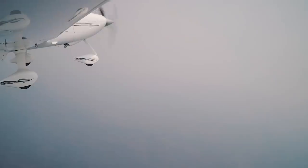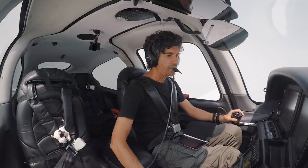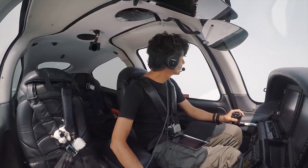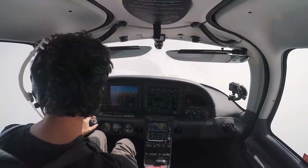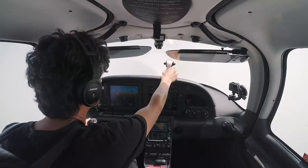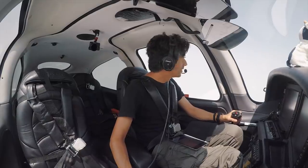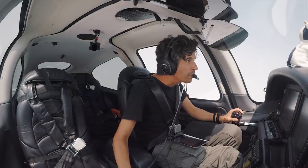2,500 feet to go. Echo Yankee Zulu identified, we're a full level. Echo Yankee Zulu passing 7,500, climbing 10,000. Still in the smoke. 8,500. Come on, baby. If you can spot anything, mate. I don't think we're going to break out on top. 9,640 feet.